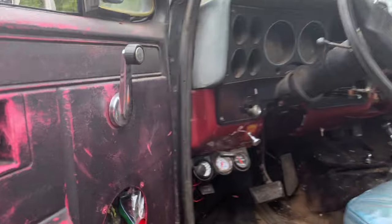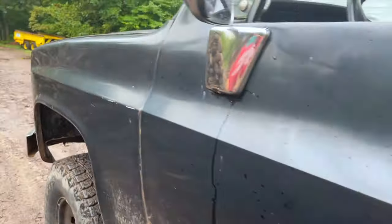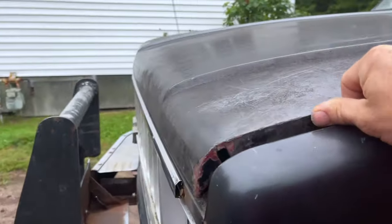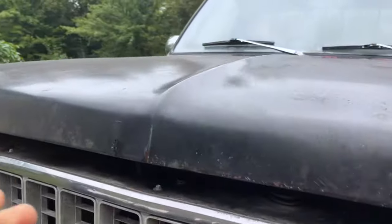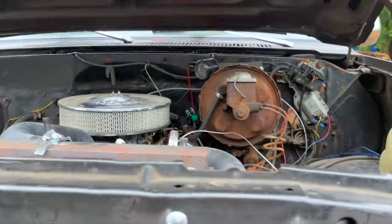See if we're not too tweaked to get the hood open. If you're a Chevy guy, you know. You gotta pull the hood release. Tweak the hood. There you go. Every time it's something different too. Sometimes you gotta hit the hood on the top.